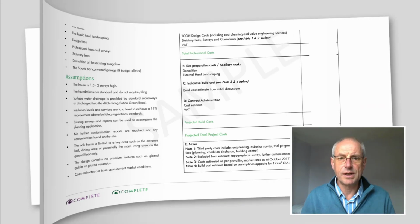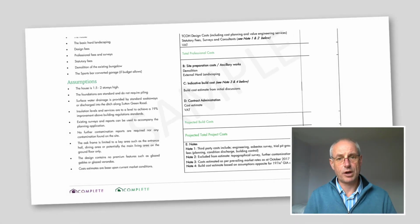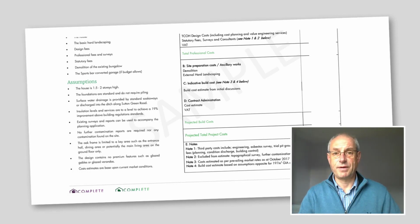Then we do some financial analysis to make sure that what the client is trying to achieve from their house is deliverable within their budget. As part of that financial analysis, thought needs to be given to the things that will be over and above the construction of the house. You might have demolition of an existing building.